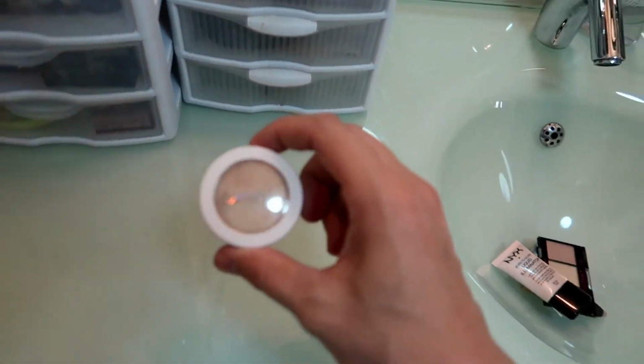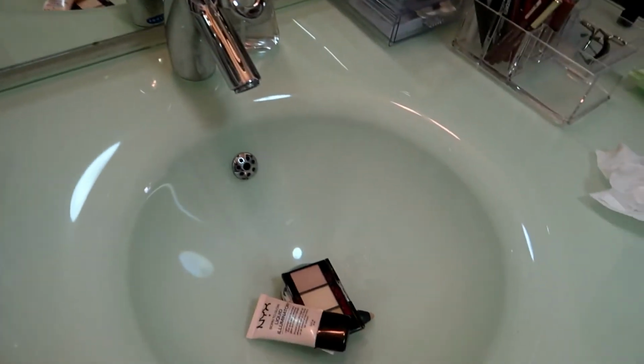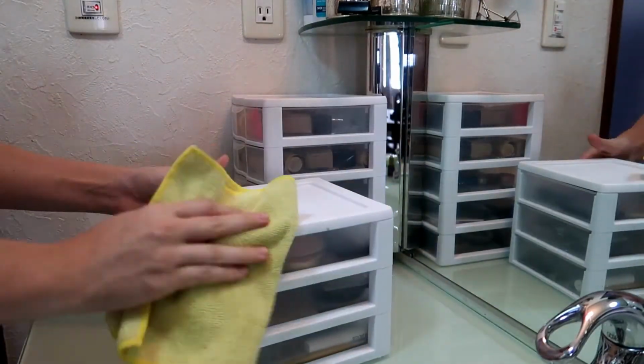And this is going into the eyeshadow drawer. I'll go through my eyeshadows if you'd like to see that. Just let me know down in the comments. But yeah, I'm going to put this over into the pile that I'm getting rid of. And I'll show you that at the end. I'm gonna just clean off the containers here.